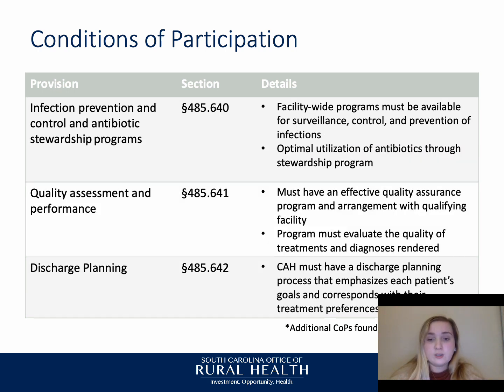Additionally, with regard to those conditions of participation, hospitals have to have a facility-wide program in place that's going to demonstrate that they are doing surveillance, control, and prevention of infections within their facility, and they have to demonstrate optimal utilization of antibiotics through an existing stewardship program. Second, hospitals have to have an effective quality assurance program and arrangement with a qualifying facility that is really going to work to evaluate the quality of treatments and diagnoses that are being rendered within their rural hospital. Finally, the last condition of participation I will make note of is that a CAH has to have an existing discharge planning process in place that's going to emphasize patient goals and correspond with their treatment preferences.